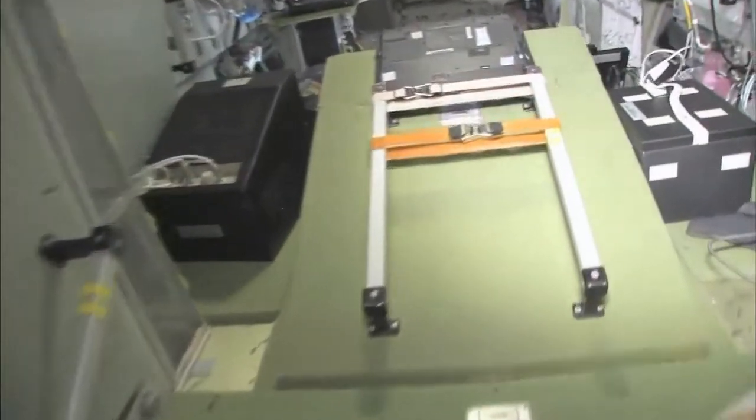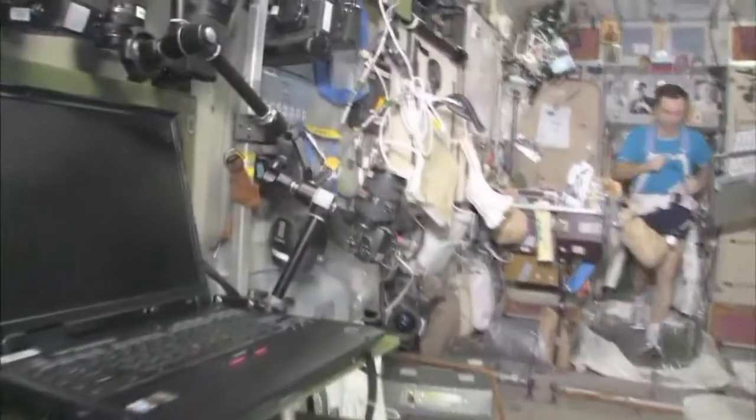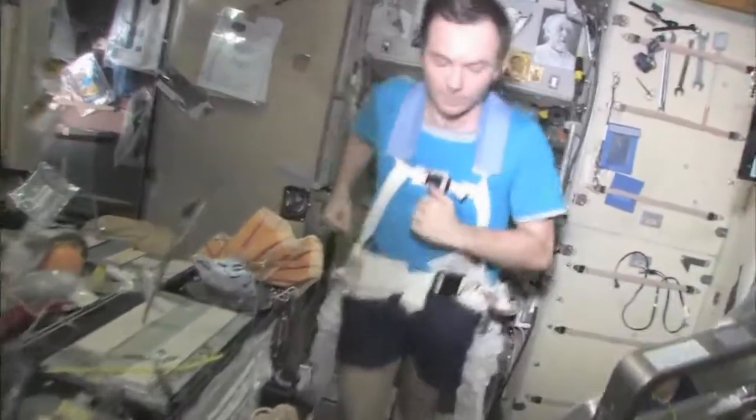Last but not least, in the service module, Zvezda, which means star. It's the heart of the space station. It's where we used to have the only place where we could create oxygen and live with the carbon dioxide removal system, as well as a place to eat and sleep. There's my crewmate, Yuri Lonchakov, exercising on the treadmill with vibration isolation system, the TVIS.